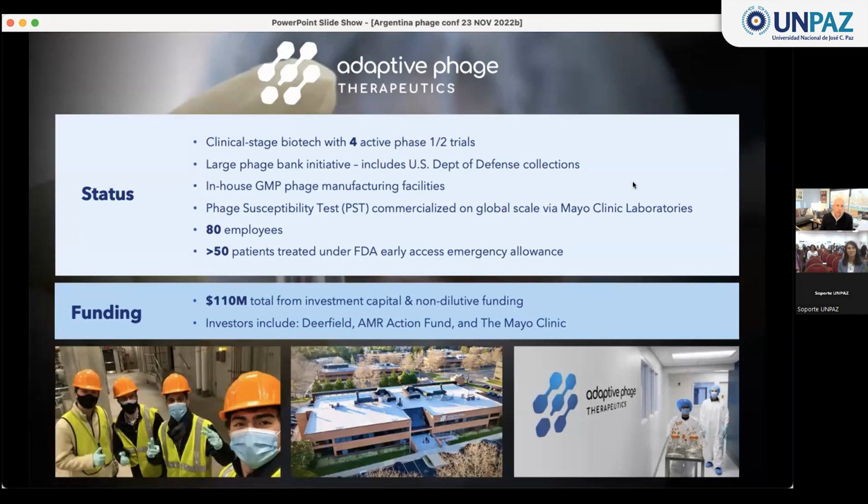from investors and also mostly from U.S. Department of Defense contracts, which is a lot of money, but it's a very expensive process. So we're going to have to raise additional money before we actually get our Phage products to market.